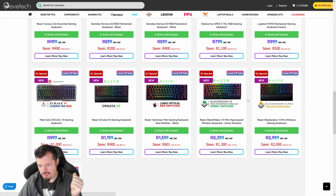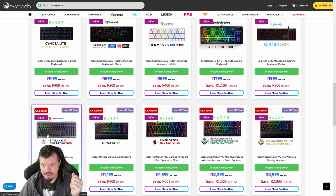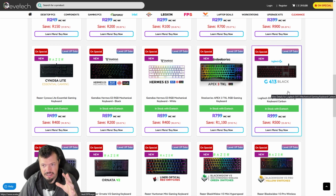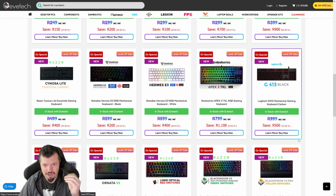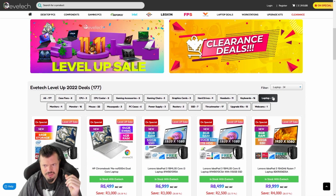This is a new one as well, Black Widow V3. So that at 1.6 though, and that at $1,000. It seems like the easiest options out of the lot. Like, I would put it way ahead of the G413. I absolutely hate the Robo G switches. They are not where it's at. Yeah, that seems like the best for keyboards.